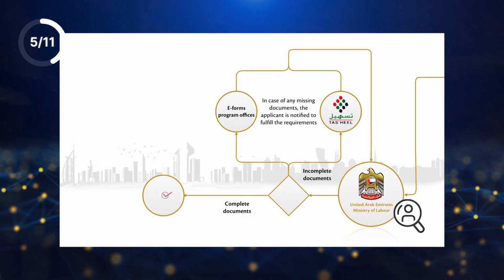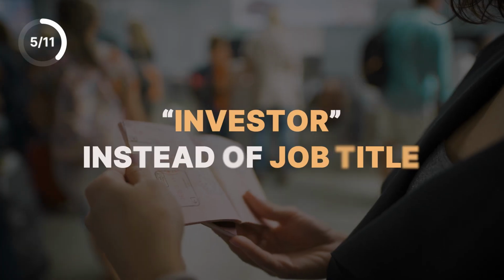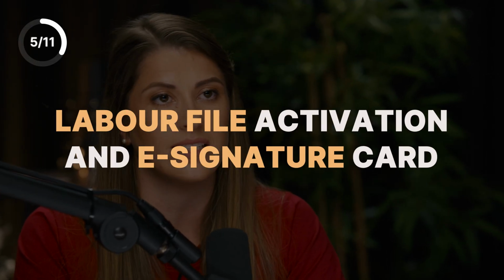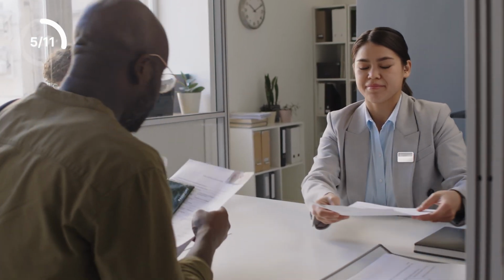Once the establishment card is completed, we start the investor visa process. This will be a standard visa process, however, the designation on your visa will say investor rather than a job title. Once your investor visa is completed, we can then move on to what's called the labour file activation and e-signature card. The e-signature card is the card that will allow you to perform all governmental services such as adding employees' visas onto your company, making amendments, and so on.